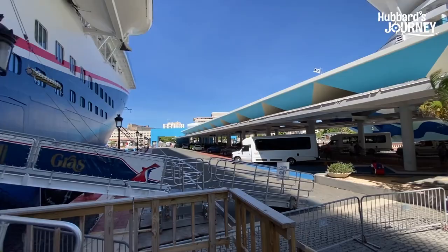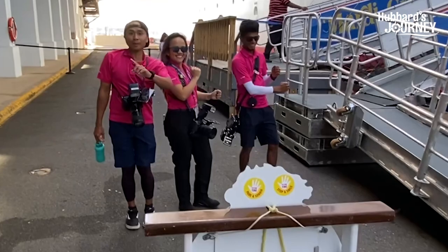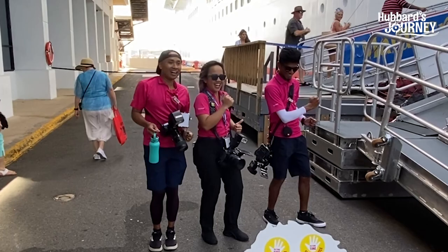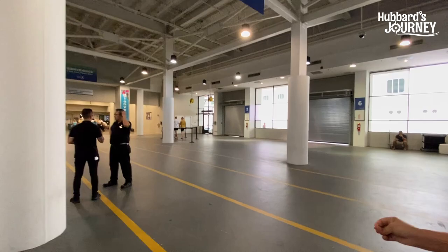So we're gonna go, this is a fort right up there, Old San Juan. So we're gonna get off, we're gonna go through this building and pop out over here. All right, look at this. You guys are gonna be on a fun squad. So we just walked into Welcome San Juan. So we'll come out of here.